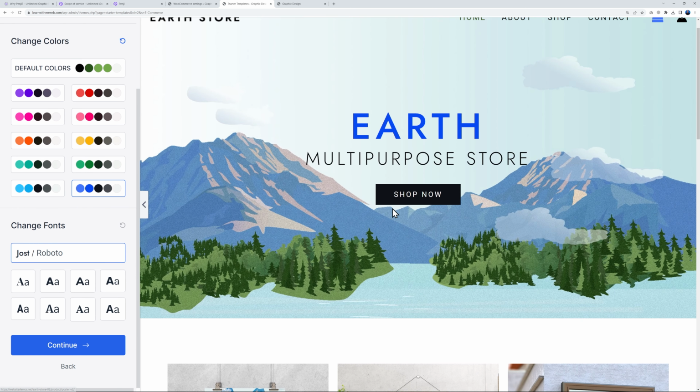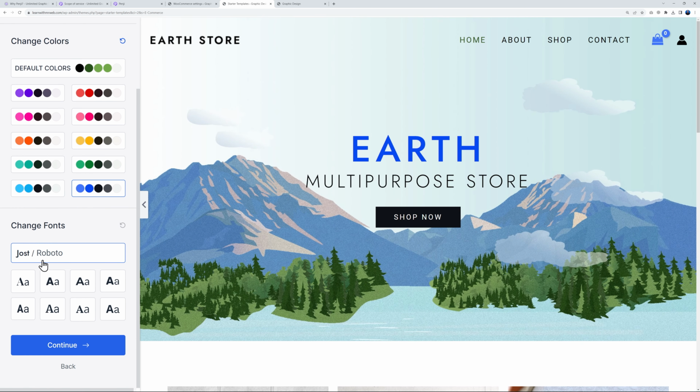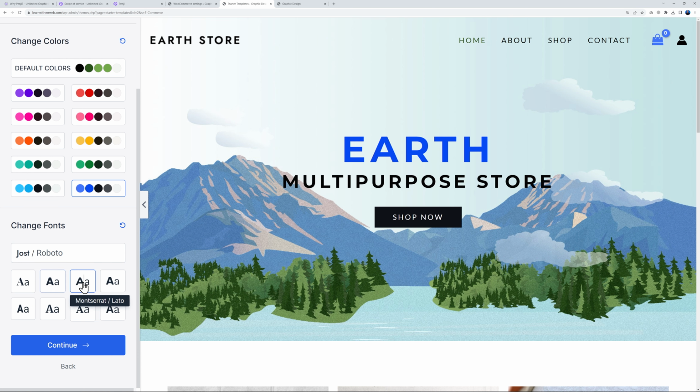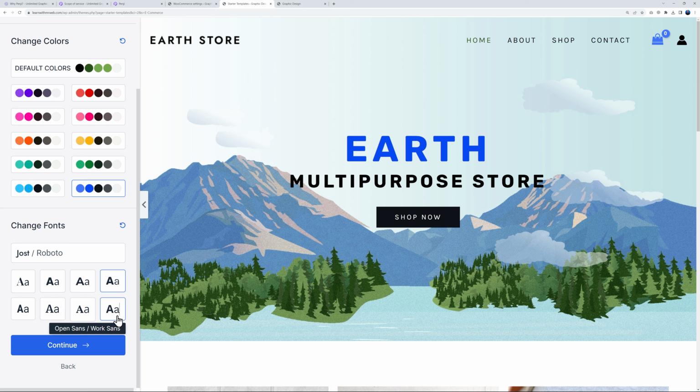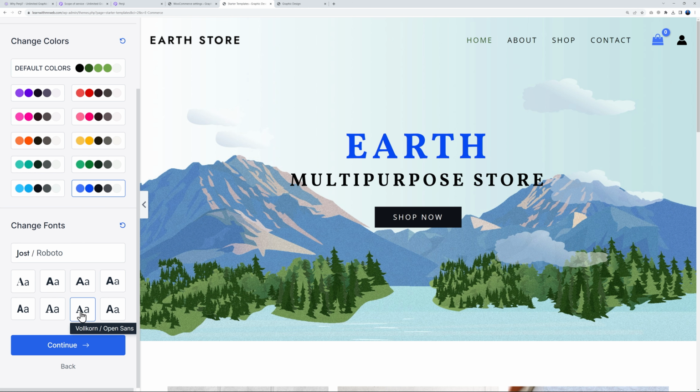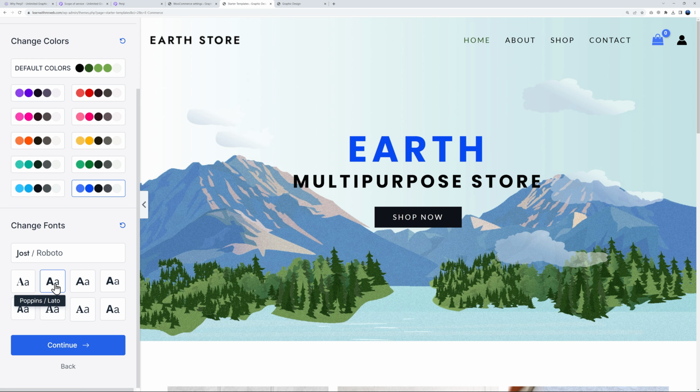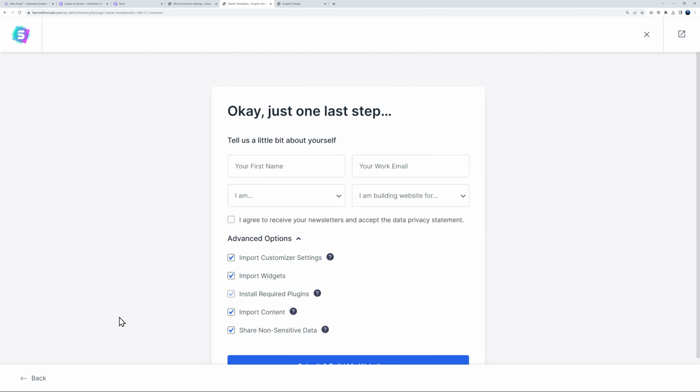And you can also choose a font. So at the moment it's Roboto, but you can select another one. Obviously, the font will give a different feel to your website. So depending on the feeling that you want to convey, feel free to select any of those. Okay, so I'm just going to go maybe with this one here. That looks cool. And then continue.